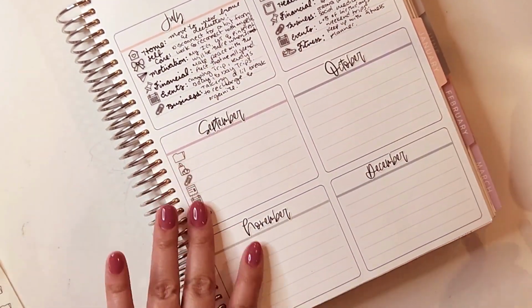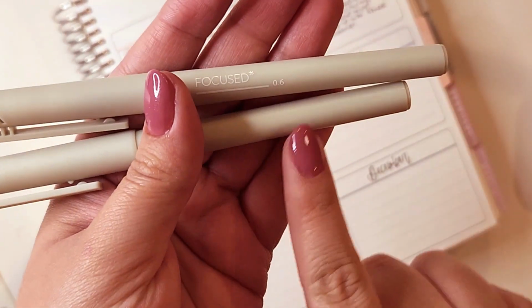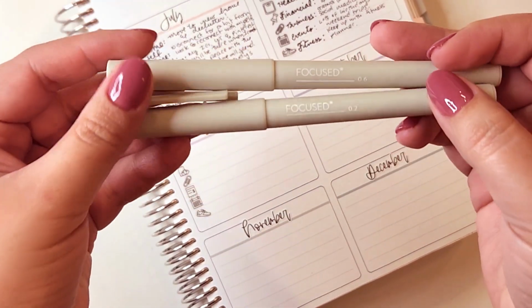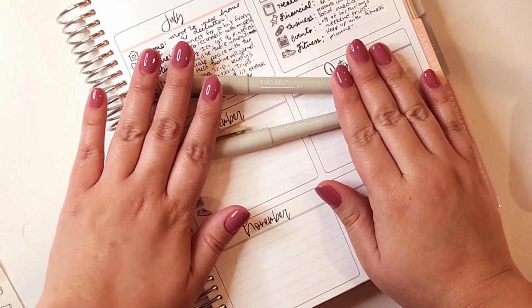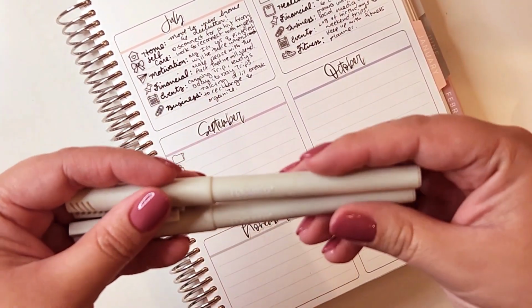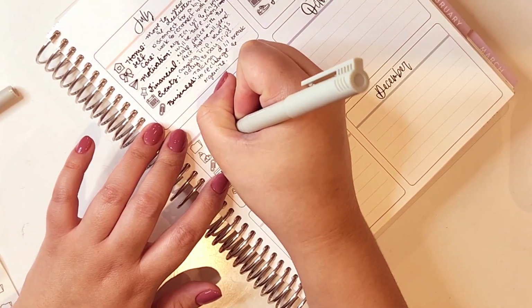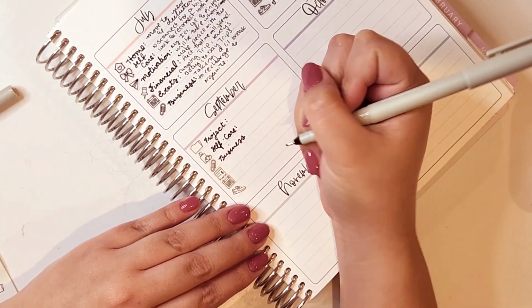So I use the focused pens. I use the 6 tip and the 0.2 tip. The reason why is so I can create a bold effect, like the categories will be in bold print, and then the actual plan will be lighter. One, so I can fit more on the page, and two, just so it looks cute. Of course, you always want to plan. If you're in this community, your plans have to look cute, or at least you want them to.